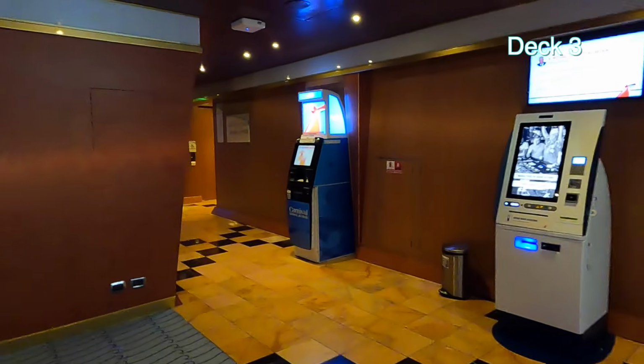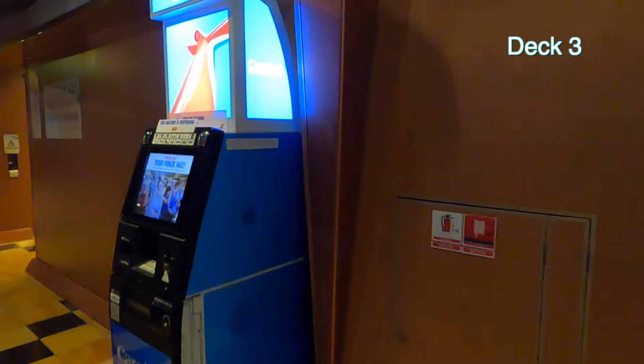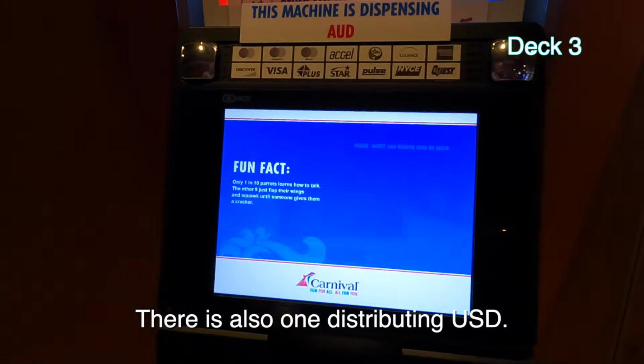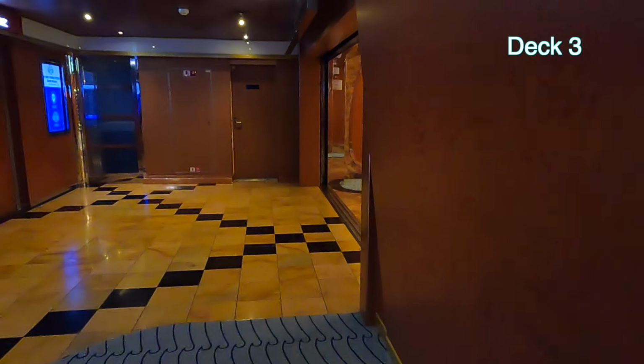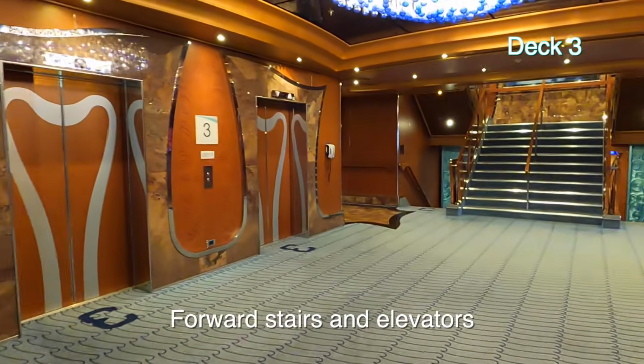So here's where you could check your onboard account, manage your onboard account. And this ATM dispenses Australian dollars. Remember, we originated in Australia, so Australian dollars. Now we're all the way forward, and this is the elevators and stairs forward.